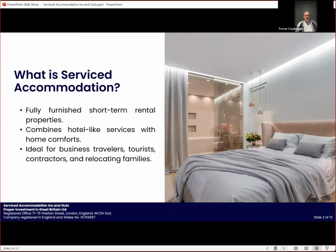So serviced accommodation combines hotel-like services with home comforts. Hotel-like services means that when we arrive, we expect everything to be ready. We can go straight away to sleep. The bed's made up, we've got all the amenities. If you want to take a shower, there's everything that's needed for that, towels, etc. And with serviced accommodation, we've got all these features, plus it's more like a home. Generally, there's a kitchen so people can cook their food.